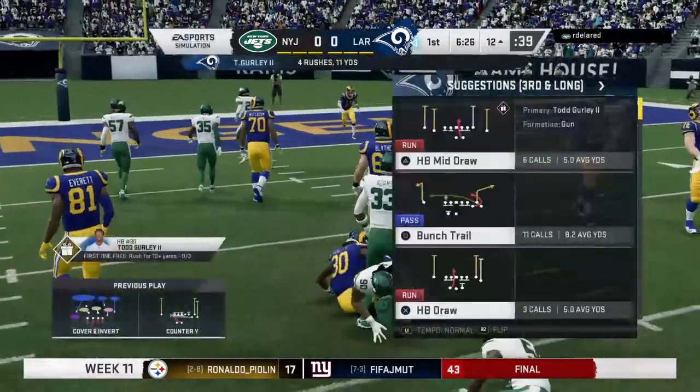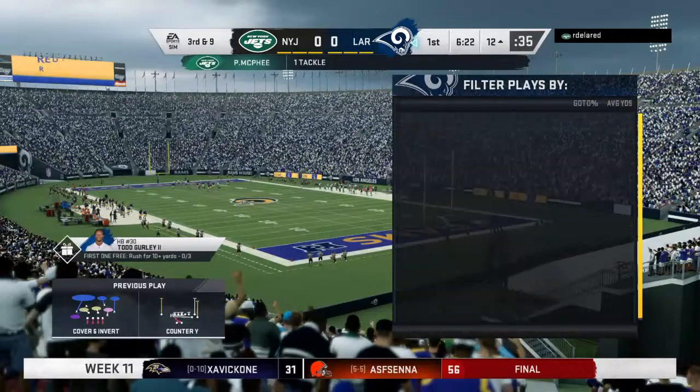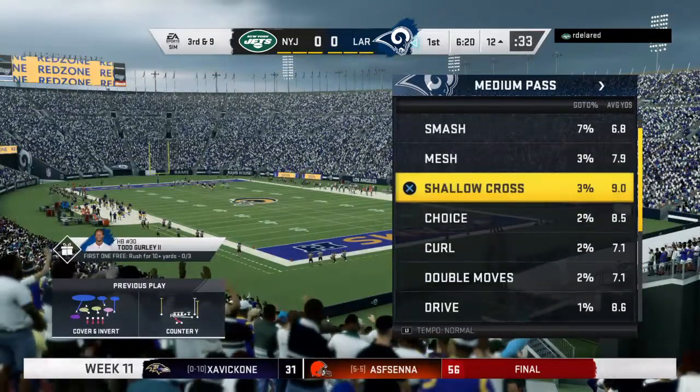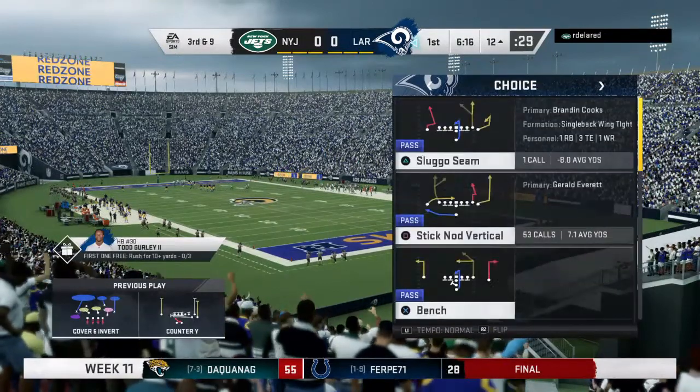We're doing pretty well. And he is going to be stopped cold behind the line of scrimmage. It'll be a loss of a yard, and that'll bring up a third down. 3rd and 9.